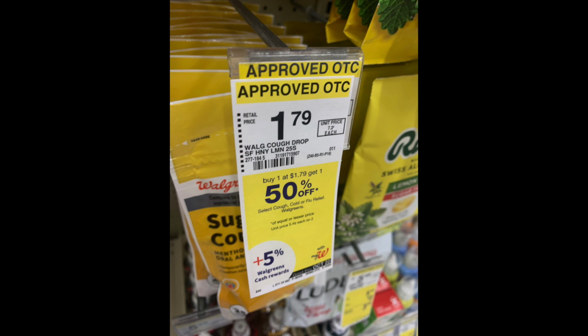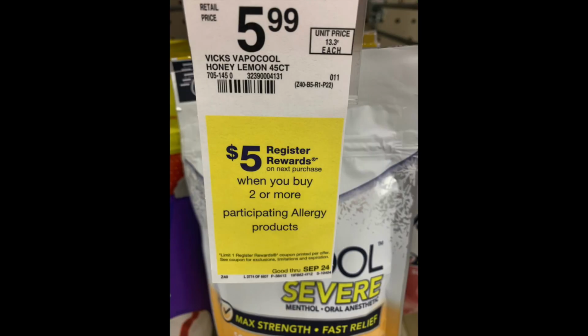Now let's talk about the cough drop deal. A lot of people are scoring this. Some people with success. Some people the register reward is not printing. So the yellow sugar-free or the yellow, just the regular one, I believe it's 30 drops per bag. You're going to grab 2 of them. So just to show you the tag, it's part of this promotion of buy 2, get back a $5 register reward. When they are going to pull this, it's kind of unknown.